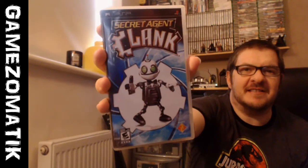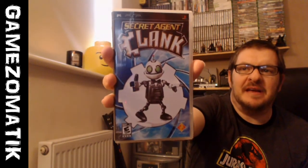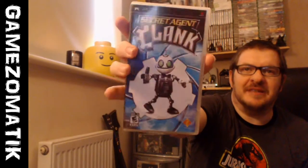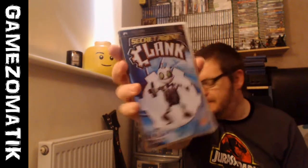Also got Secret Agent Clank, which is a fantastic game. This is a really good platformer, and it focuses on Clank on his own. Loads and loads of interesting levels on it. It's pretty tough in places as well.